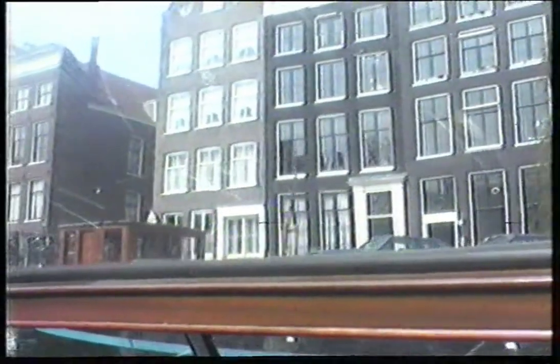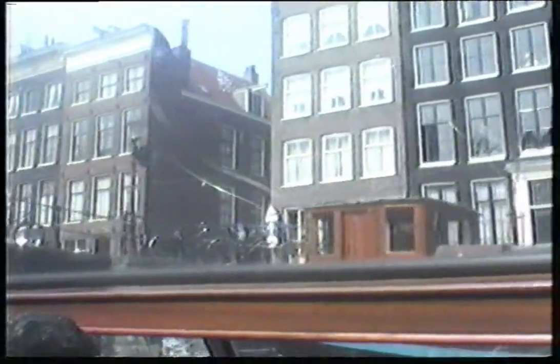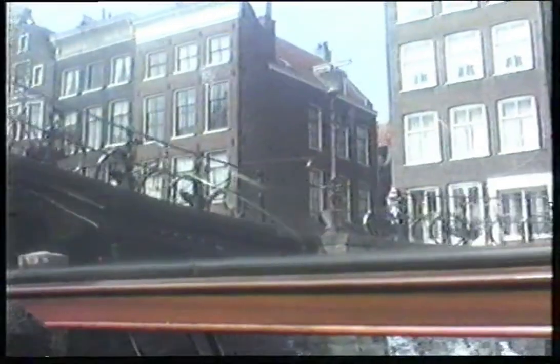The name of this canal is Singel. It's an old defense canal from the year 1425.